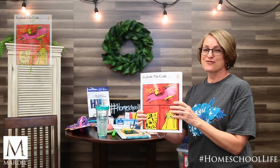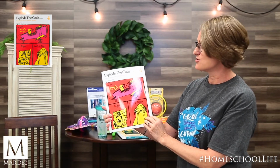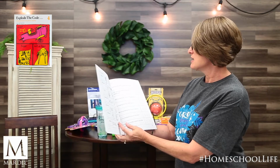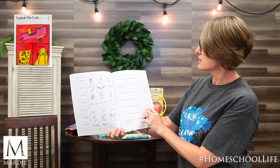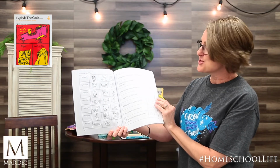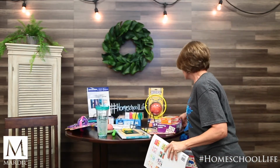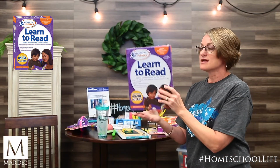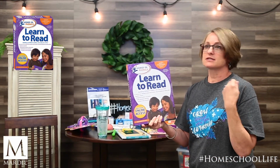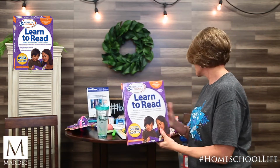Explode the Code is great for phonics. This says pilot, tiger, not a tiger. So they use humor. They use different activities here. This says, can you play the trumpet with lipstick on? So again, it's got different kinds of activities and humor in it. Very popular program. And then good old Hooked on Phonics for reading. It's got music, and it's got singing, and it's got stickers, and it's got all kinds of different activities for your kids.